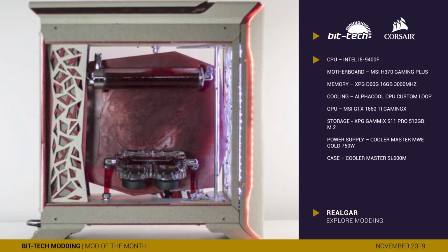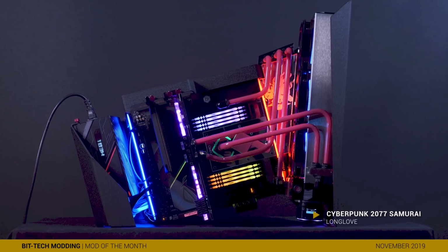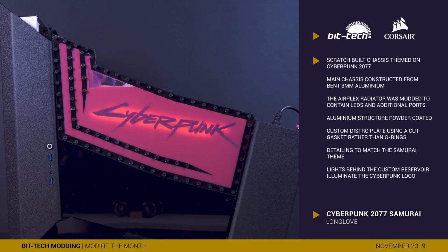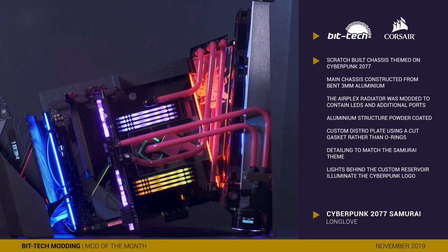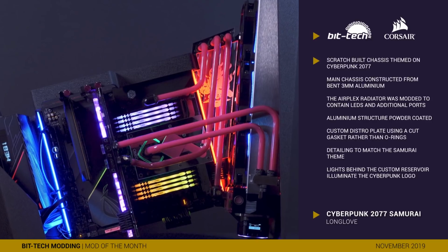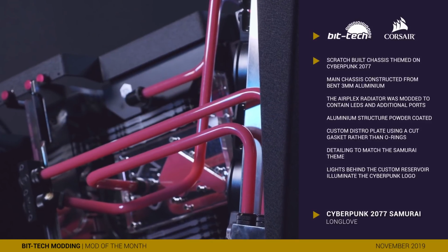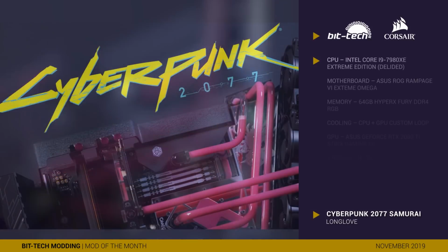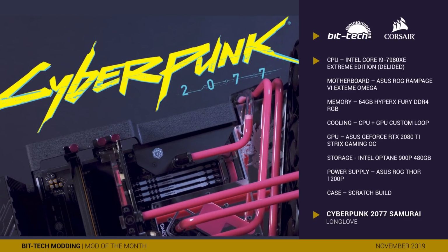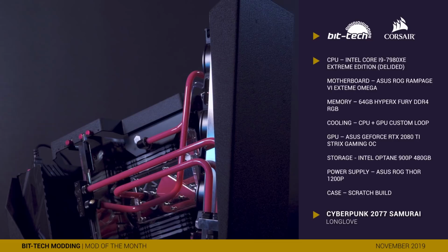As we edge ever closer to the release of CD Projekt Red's much anticipated title, expect to see a whole lot of related case mods popping up. Cyberpunk 2077 Samurai is a novel take on the theme, using a custom chassis formed from bent 3mm aluminium. The chassis itself was powder coated and then accented with a large custom reservoir on the rear that incorporates the Cyberpunk logo. Smaller mods include addition of LEDs inside the Airflex radiator itself, along with some of the impressive hardline tubing runs.